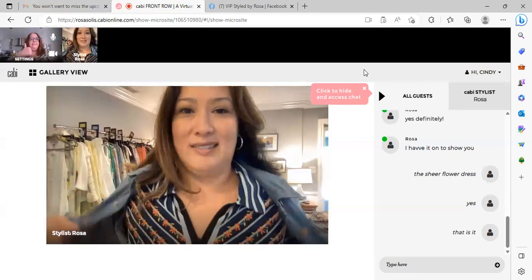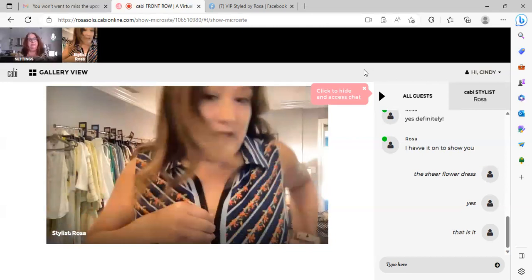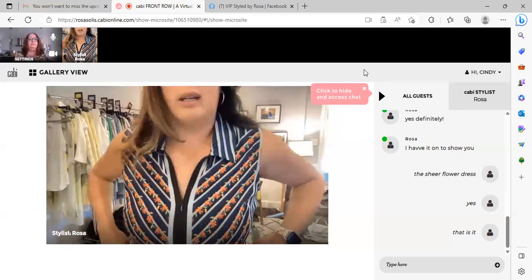Chevron top. So it does have a zipper that's going to give you, depending where you want it in the neckline. It does have, let me see if I can show in the back, a little peplum detail. So it comes fitted and then has that little flare. And the zipper does go down to midway if you wanted it a little bit more open, or had a cami underneath that you wanted to pair.